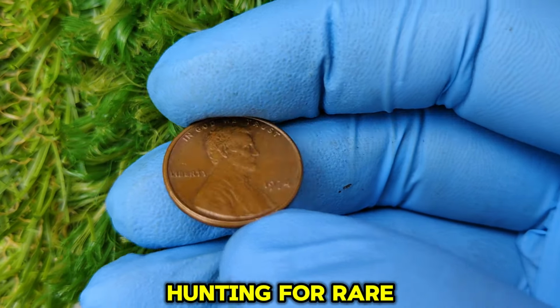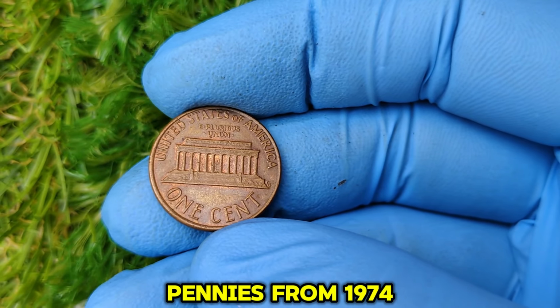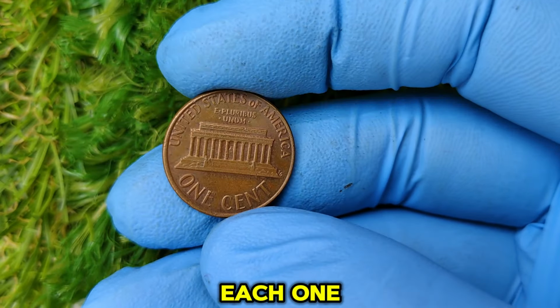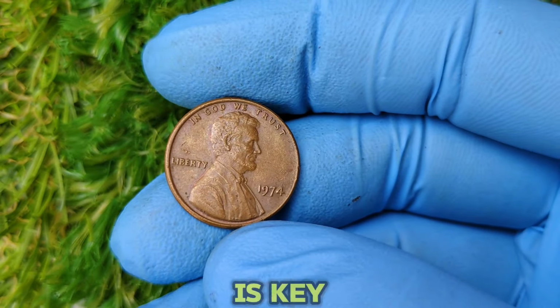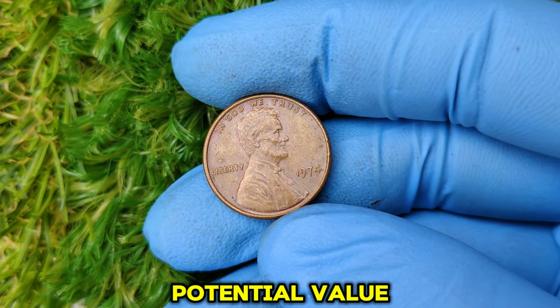If you're out hunting for rare coins, you'll want to check your change or start searching through rolls of pennies from 1974. Be sure to look closely at each one, and remember, condition is key. The better the quality of the coin, the higher its potential value.